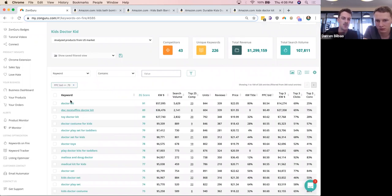And then you would just go through and try and find those products that are generating good revenue, have high search volume, but aren't too competitive. So it needs to be lots of buyer demand, but not very competitive, with low reviews and cheap PPC bids. So that's how you do it. The Keywords on Fire tool is perfect for that.